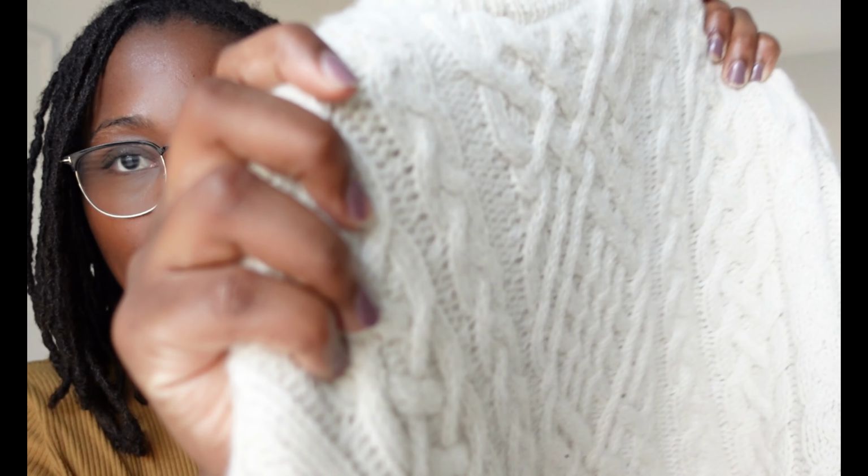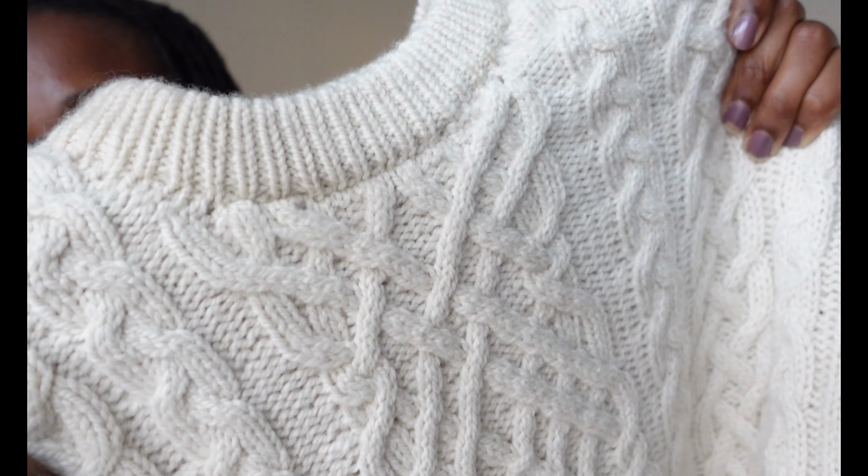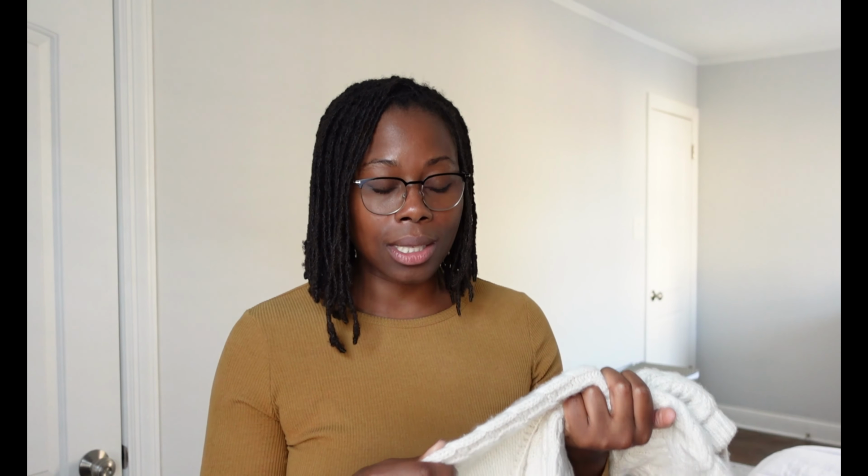I feel like I lost some of the cable definition because of how soft this yarn is. It doesn't look bad, but if I were to use something like a Cascade 220 or a Knit Picks Wool of the Andes worsted, or a Patons Classic Wool worsted, or a Lion Brand Fisherman's wool, those would have given me more defined and plump cables. And I think that's something that I want if I'm knitting a cabled sweater. I don't want to knit it with anything that is going to lose that definition.